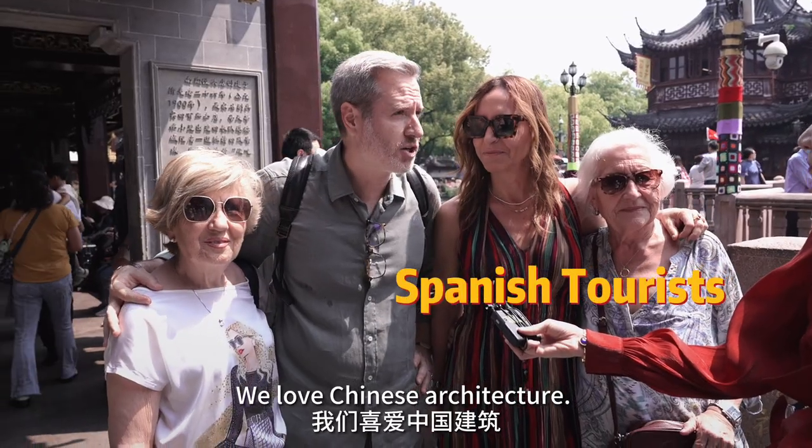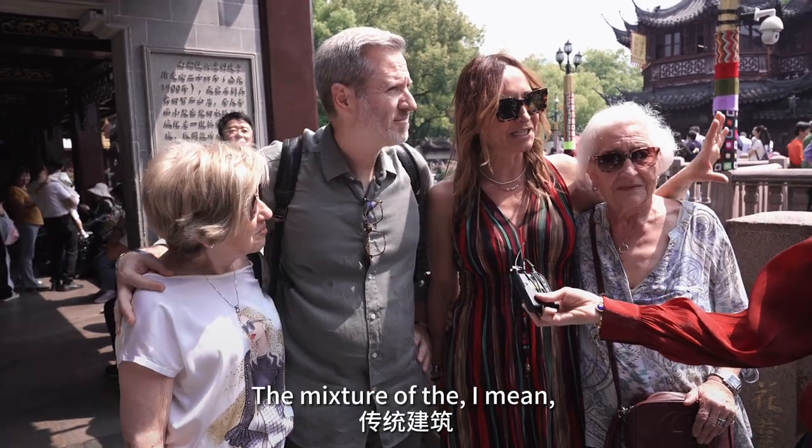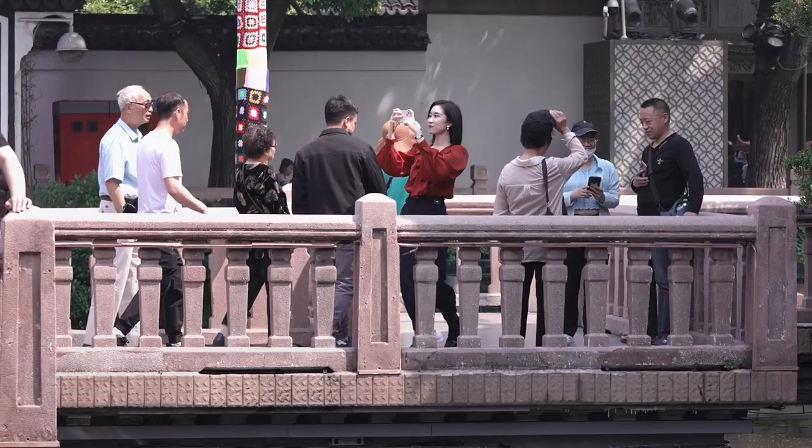We love Chinese architecture, and the way of maintenance and the way of keeping the image is amazing. The mixture of the ancient buildings and also these new things, so I think it's very, very nice.